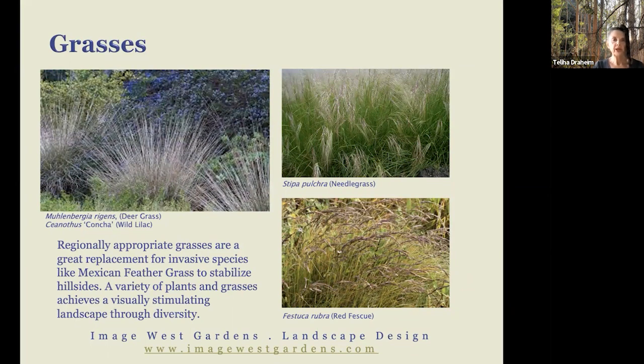These are all good replacements for any kind of invasive species like Mexican feather grass. And combining different kinds of grasses is also a beautiful solution.